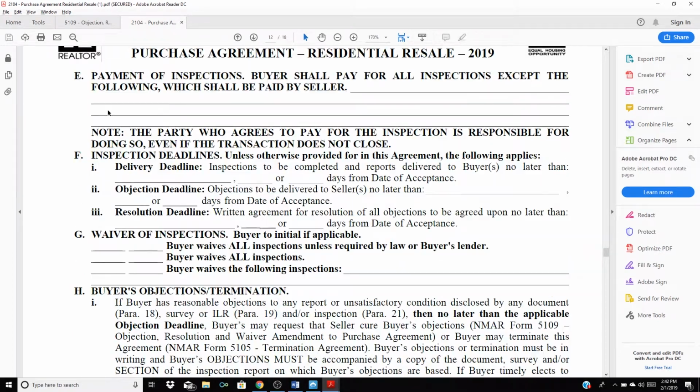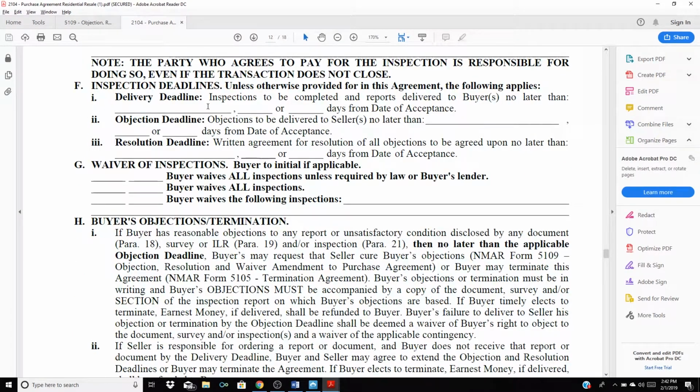Scrolling down here, we're going to skip E for now. F, inspection deadlines. Because time is of the essence, most contracts are 30 to 45 days. You need to get these inspections done as soon as possible. So to make sure they're done as soon as possible, there is a delivery deadline. This is when all inspections should be completed and reports delivered to the buyer. And then the date by this date right here, or so many days after the date of acceptance. Objection deadlines. Objections to be delivered to seller no later than this date or this number of days.